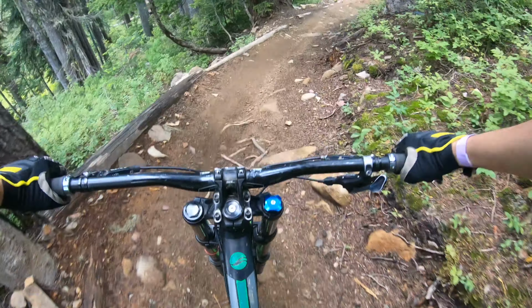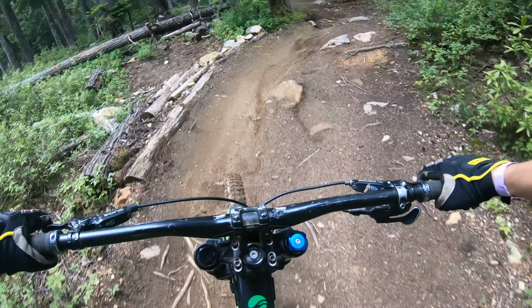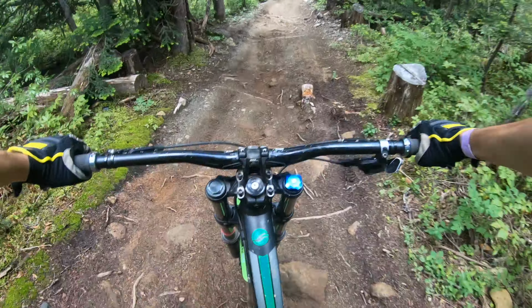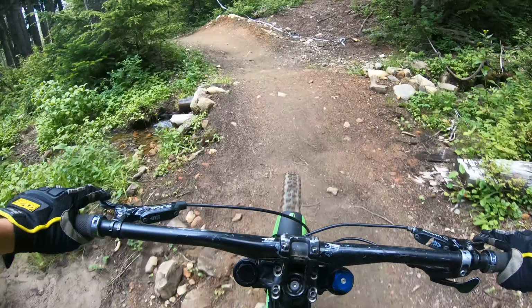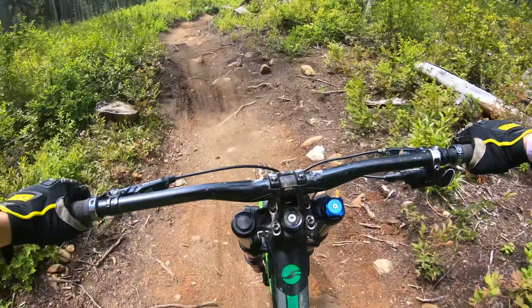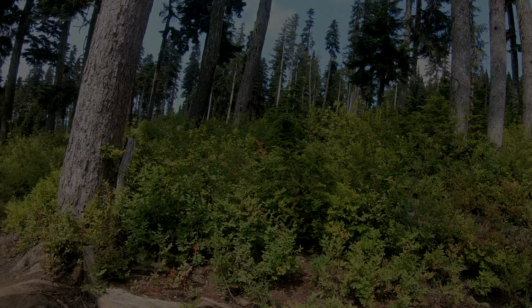Oh, I like this trail on this bike. Whoa! Holy. Holy. Can't do that on the trail bike. Okay, my legs are tired. Can't go on.